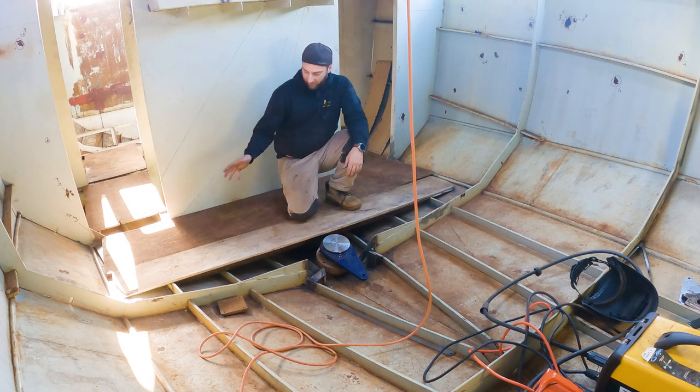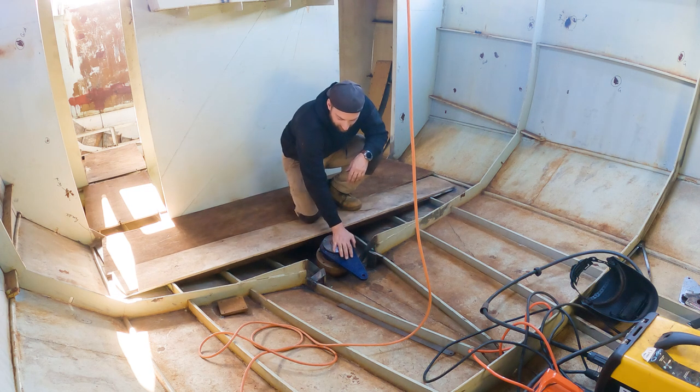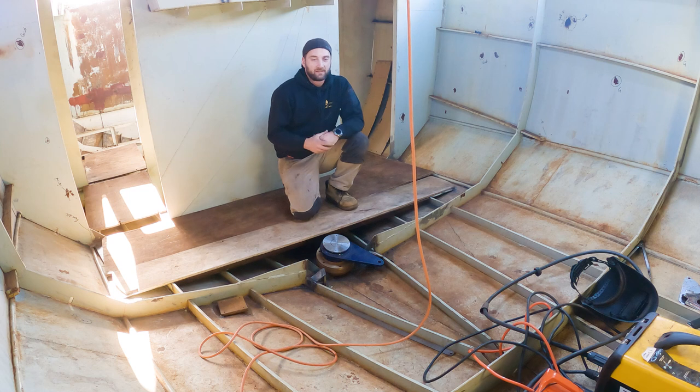So we've got this floor all done, that's nice. All the reinforcement on these brackets is all done. So yeah, we've got a bit more strength there. And keep pushing forward, some small jobs. So next week, I'm gonna try and start welding up the bed frame in this room, because it's basically the last thing to do in this aft cabin. So that'll get us basically ready for blast and paint in this room.